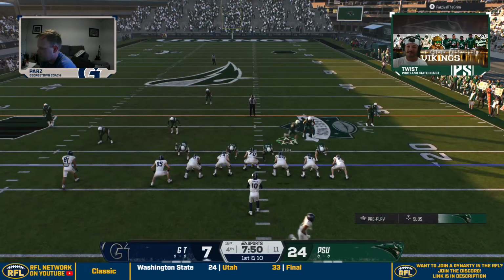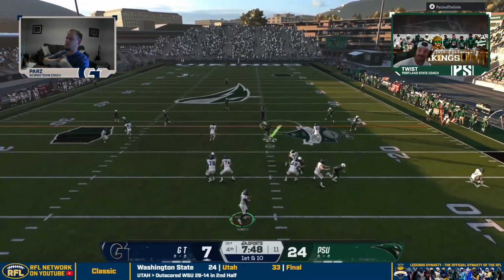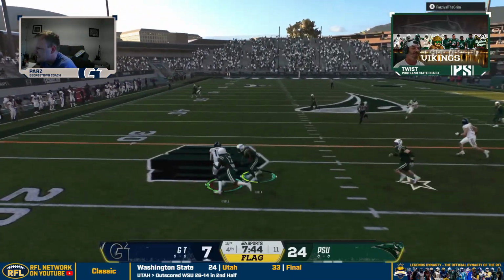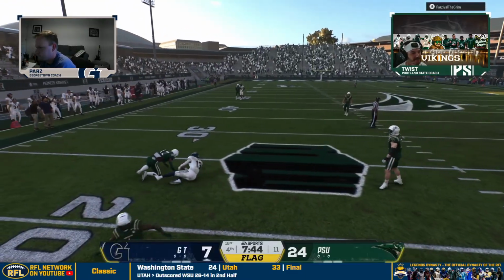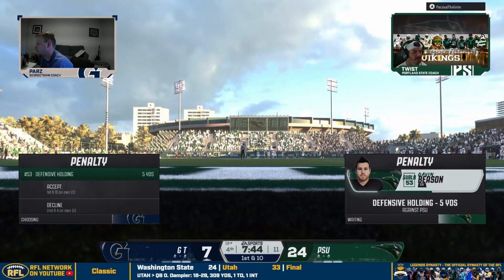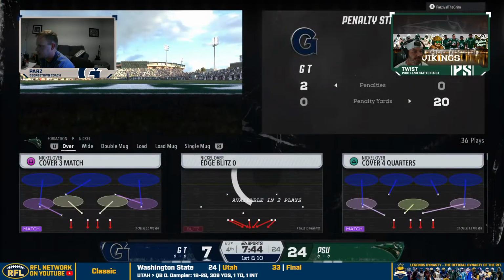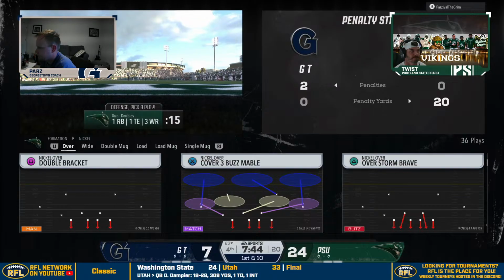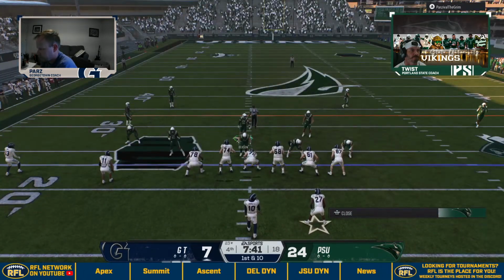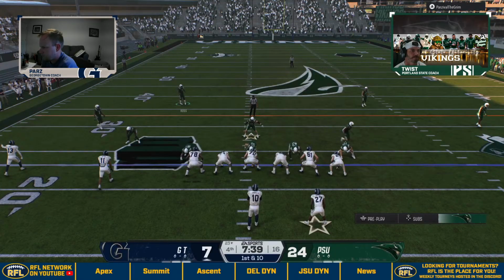7:50 left to go. Man in motion to the right. It's the running back. Empty backfield. Thomas looking, throws left side. Flag is down. Kimball makes the reception. And the penalty is defensive holding on Portland State. I believe it was Twish running into the defender, the receiver of Georgetown. It's a first down for Georgetown.